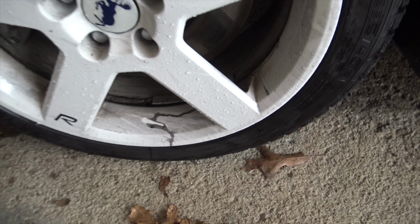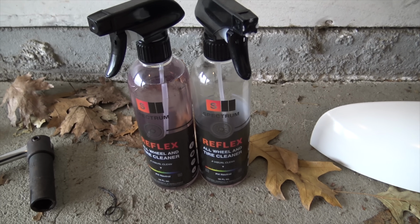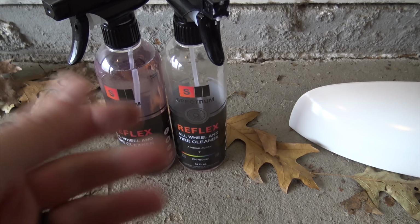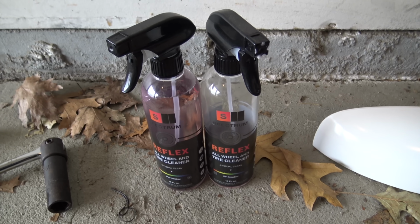So I'm going to clean these up with some really cool products we were sent. I'm going to take the wheels off. I'm going to clean them up with this, which should turn all the dirt and iron filings and all that stuff purple and make sure that it's clean.